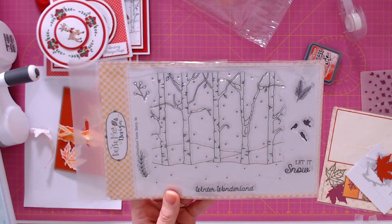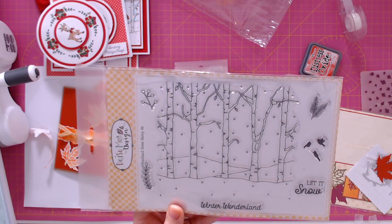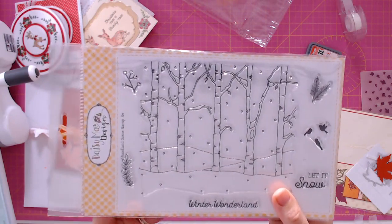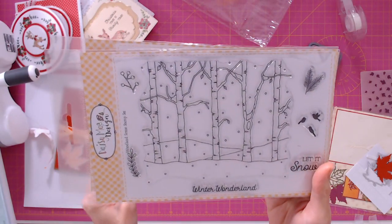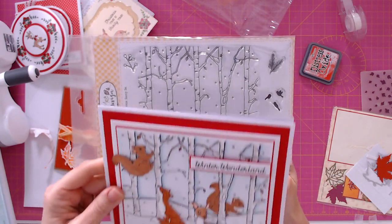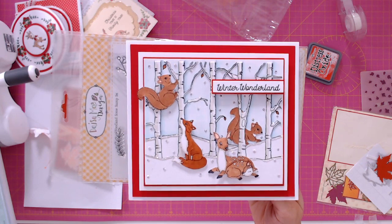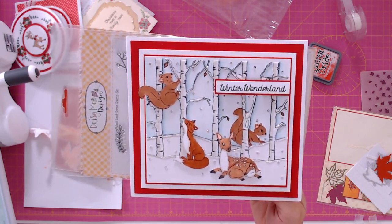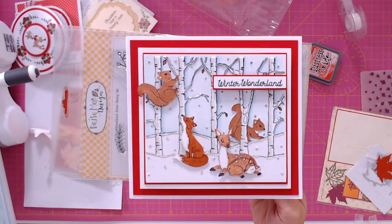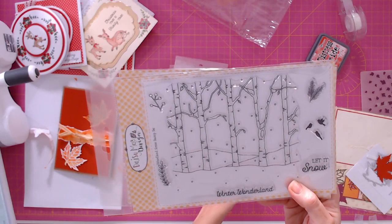So the next one is the Woodland Scene stamp set. Now I need to show you a card with this quickly while I have this one, because I think that is a beautiful stamp. Okay, I'm trying not to get the reflection on there too much for you. We've got the words Let It Snow and Winter Wonderland. Take a look at this card. How pretty is that? And those animals are amazing. We will see those animals in just a moment, but how gorgeous is that background? It is stunning. Okay, so that is the Woodland Scene stamp set.